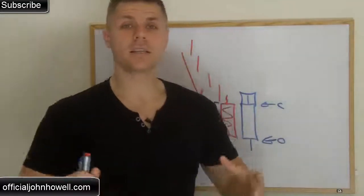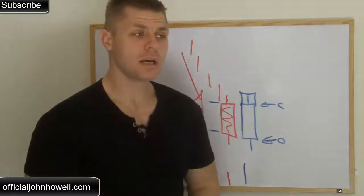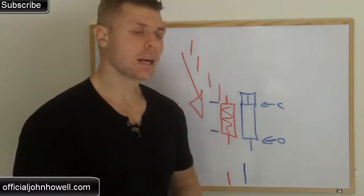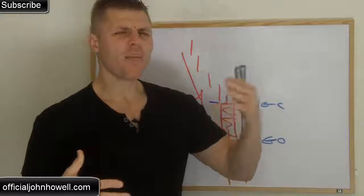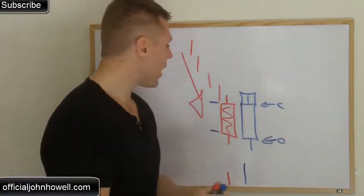Alright, so there you go. As you can see, absolutely amazing, absolutely powerful. It's really simple. I don't normally use candlesticks, but this is something that I am going to start keeping an eye out for, or should I say, I've been seeing it for quite some time. I just haven't really put it together, and now I have.